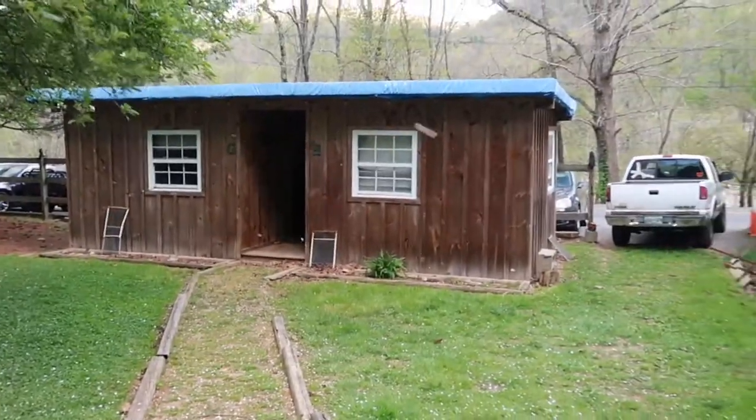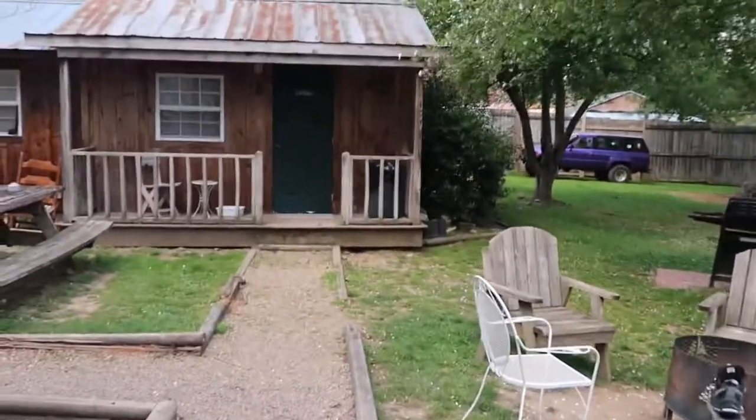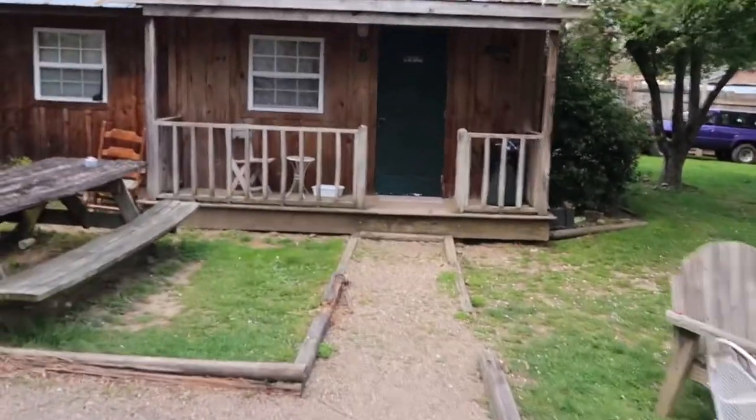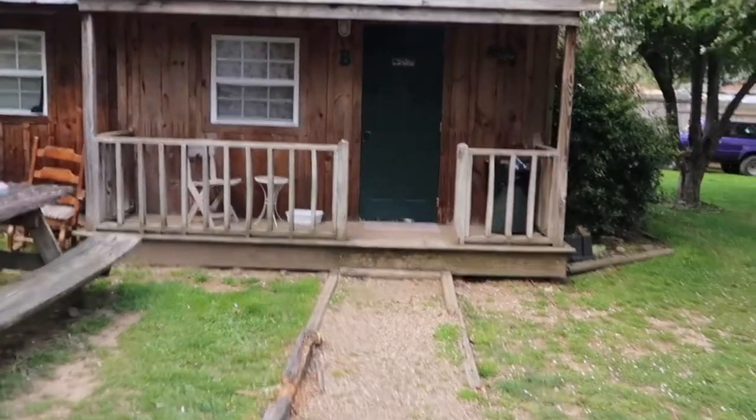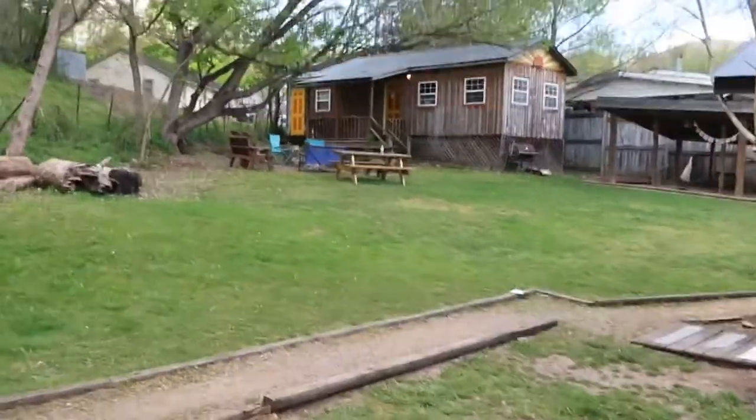They got a pair of cabins over here, private cabins. And all of these cabins are different setups, whether they sleep one bed, two bed, or four beds. You and your buddies can share one, split the cost. Picnic table here, and you come around out back. Another cabin up there.